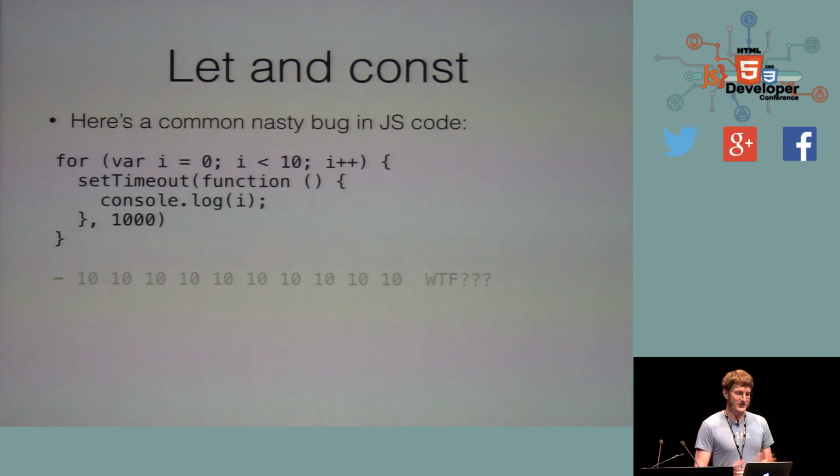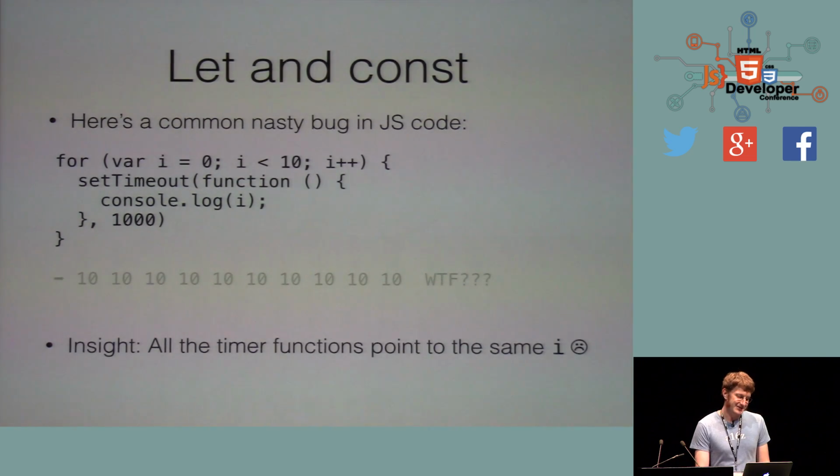And especially if this is more complicated code, we get really confused until we have the insight that there's actually only one variable i. So we have 10 timers, we have 10 functions that we created, but they all point to the same variable i. And this is a really big gotcha with JavaScript. It's unique to JavaScript. It's not something that's the problem in other languages, because other languages have scoping rules that say the loop variable is scoped to the loop. It's actually scoped to the body of the loop. Whereas in JavaScript, you only have one i variable.